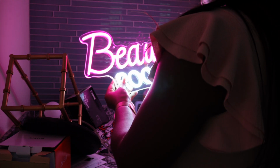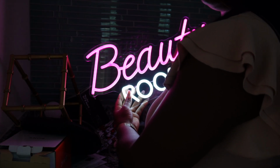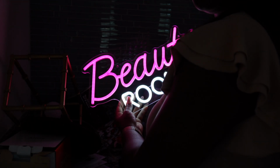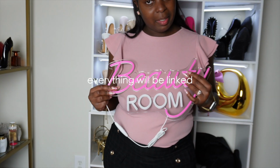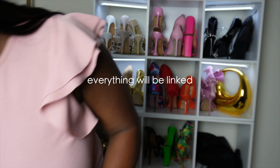And it was already made. Let's see what these buttons do. You can dim it. Ooh, a night look. It gets really bright and really dim. Yo, I'm hyped up. Temu did its thing. This is so cute. Okay, I'm definitely gonna make a reel about this because this is super nice. Let me go ahead and make this real quick.